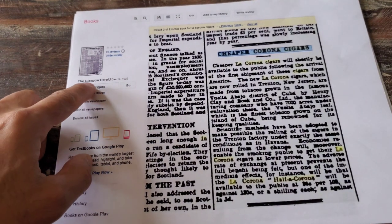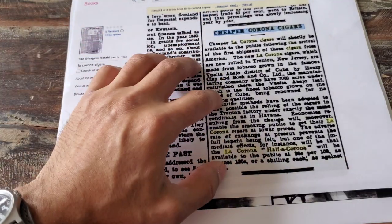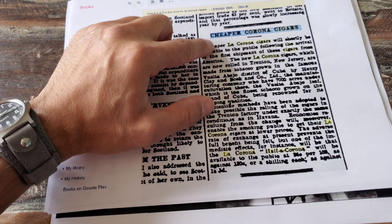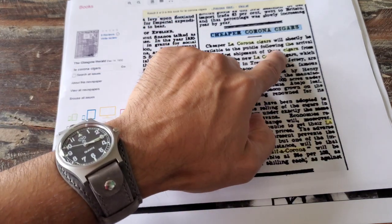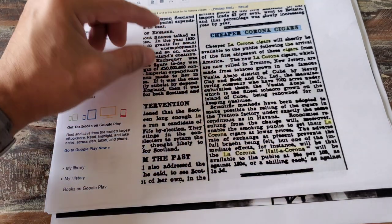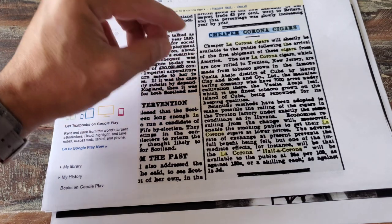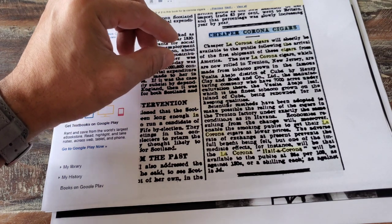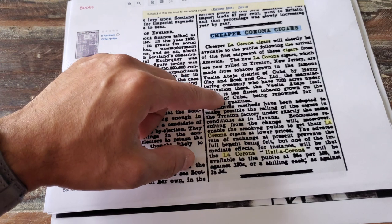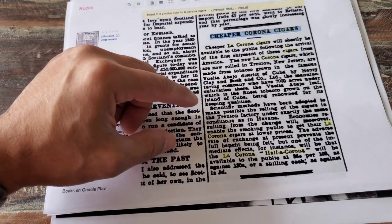Now, once again, the Glasgow Herald, December 14th, 1932, prints another article with, of course, informing the cigar smoker that cheaper Corona cigars are available. Cheaper La Corona cigars will be barely available to the public following the arrival of the first shipment of these cigars from America. The new La Corona cigars, which are now rolled in Trenton, New Jersey, are made from tobacco grown in the famous Vuelta Abajo district of Cuba by Henry Clay and Bach and Company Limited, the manufacturing company which have 7,000 acres under cultivation there. The Vuelta Abajo leaf, which is the finest tobacco grown on the island of Cuba, being renowned for its keeping qualities.